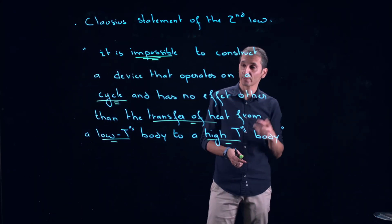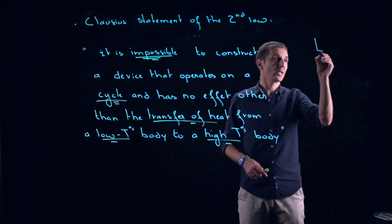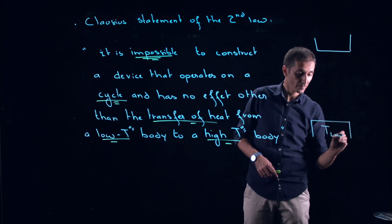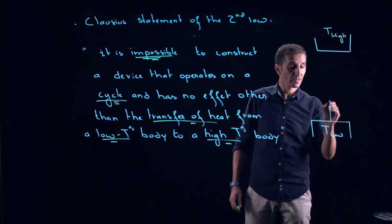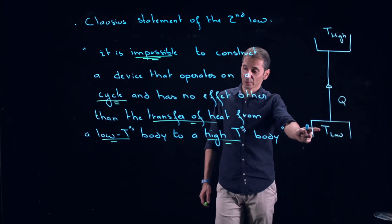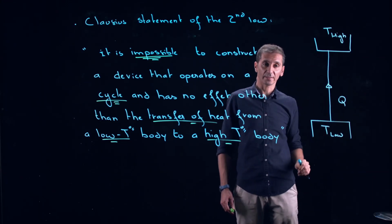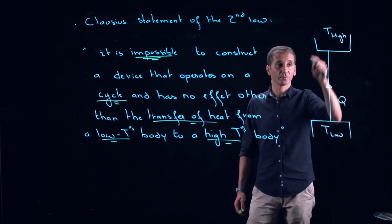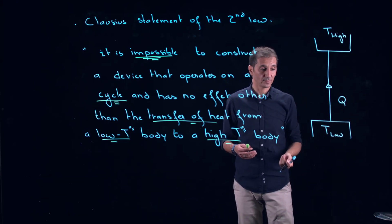So a violation of the Clausius statement of the second law of thermodynamics is sketched this way. Assume we have two reservoirs, one with T low and one with T high. I claim that I can transfer heat, Q, from the low temperature reservoir to the high temperature reservoir, T high, but I don't have any other effect. It's the only effect: the heat transfer between T low and T high. Meaning I'm claiming that I can heat up my cup of tea without any heat source from the outside, okay?